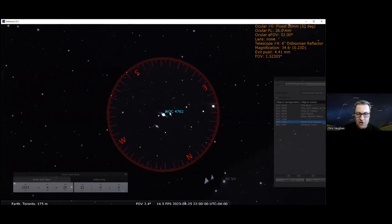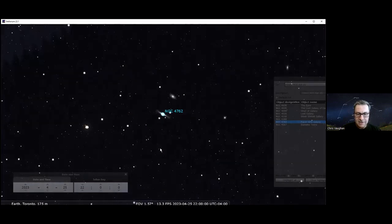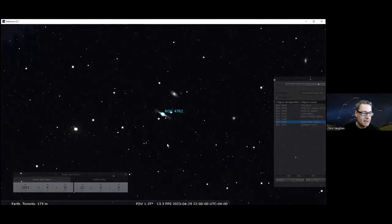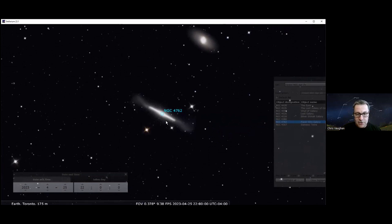And of course, as with all these galaxies, you want to use averted vision. You want to use a range of different magnifications. So locate it with a lower power, but then magnify more as your conditions permit. You're going to note its shape, its orientation. If you've got a bigger telescope, see if you can see that it's not a perfect plane. Look at the way these two ends are a little bit bent. So that's interesting.